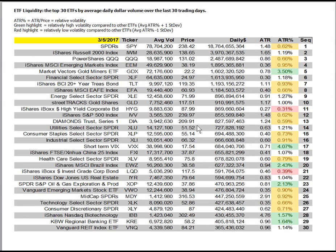value. In the ETF liquidity, again, you're looking at those symbols that, on the basis of average 30-day dollar volume and their ATR percentage, those in the green are exceptionally good for intraday trading, and the ones in the red not so much.